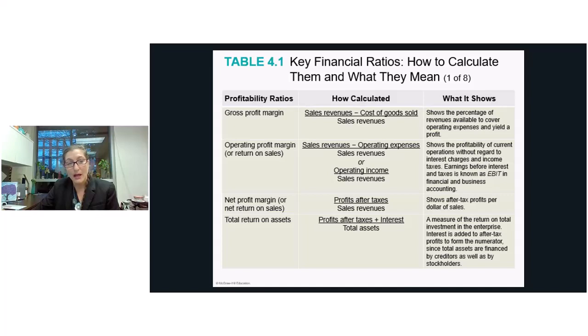Here, we're looking at some profitability ratios that are key financial ratios, and the middle column gives you the formula on how to calculate each of these identified profitability ratios, such as the gross profit margin, the operating profit margin, and the net profit margin, as well as the total return on assets. So there's the formula, and in the third column we've got why we need to look at these, like what do these figures tell us.